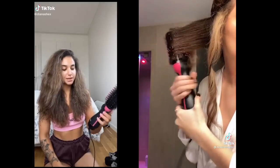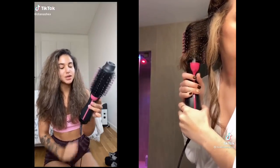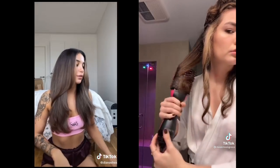So the first thing I want to talk about is actually the hair product that I picked up. It is this bad boy right here. I was seeing so many videos of this. It's a Revlon. I just got it at Walmart. It was like $50, and it's a blow dryer and a styler all in one. So you turn it on, there's a few different heat modes and settings, and then if your hair is wet, fresh out the shower, you just brush through it and it dries while styling your hair.